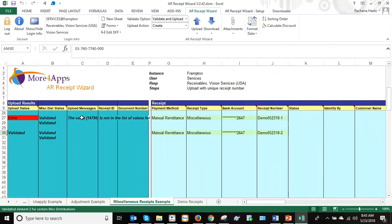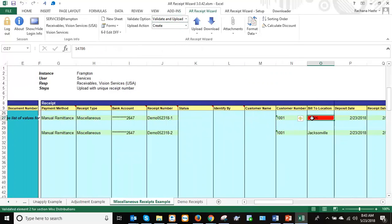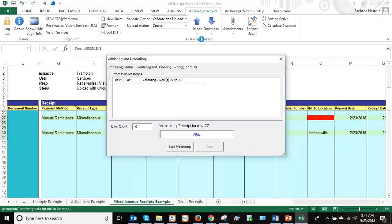Okay, we were validating the upload. Let's do that. It says a value is not in the list of values for this column, bill to location. Okay, let's just take it off, let it default. And I changed it to validate and upload. I don't know what the bill to location is. Do we have to have a customer number to be able to do the upload?